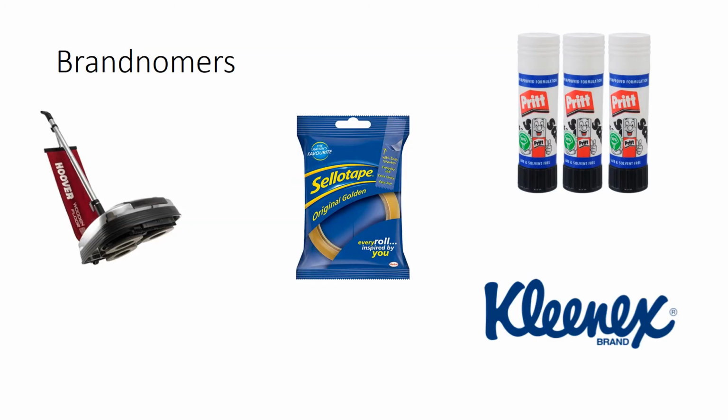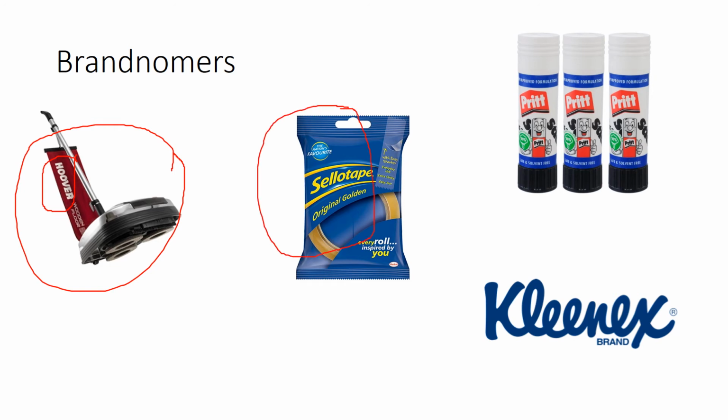Now, some key terms around brand names. The dream of a brand is to become what's known as a brand name, a brand noun, should I say. So, for example, we don't really call these vacuum cleaners a lot of the time. We call them Hoovers. Now, Hoover is just the name of the company, the brand name, but it's become synonymous with the vacuum cleaner. Again, sticky tape, a lot of people know it as Sellotape. It's become synonymous, and things like Pritt Stick as well. Again, it's become synonymous with the actual glue.